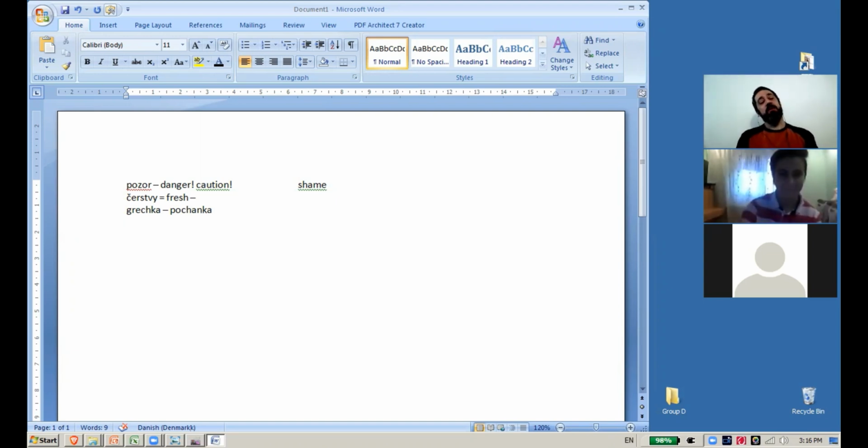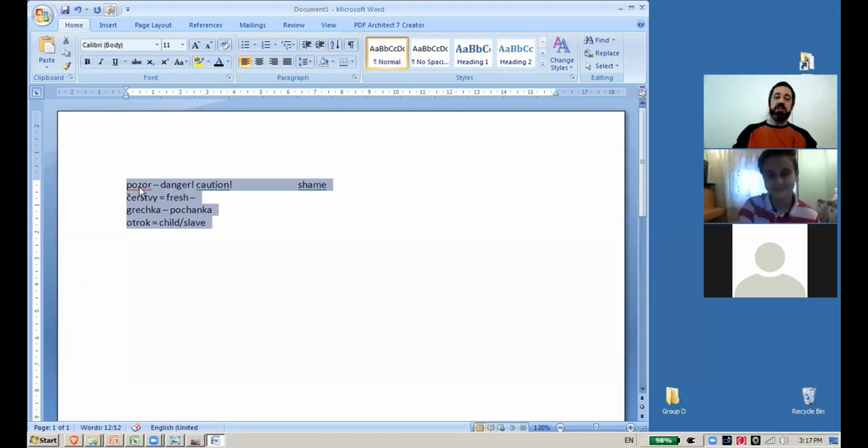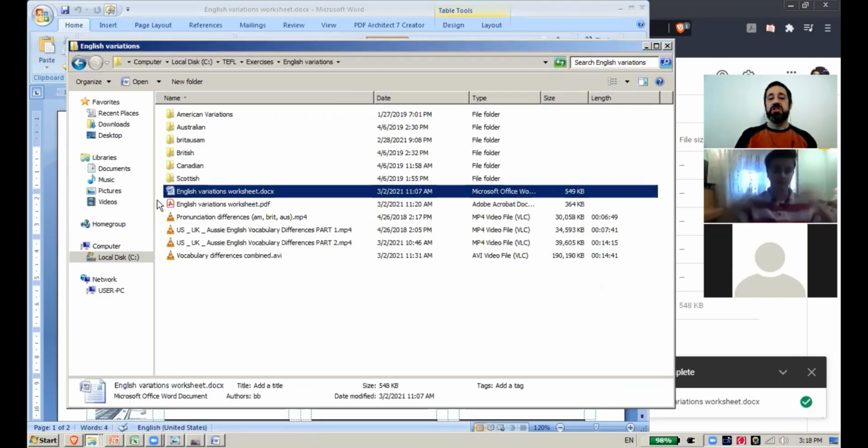And then another one would be, if I am from Slovenia, the word for child is otrok. But if I use this word in the Czech Republic or in Poland, it means slave. So when I'm talking about children, I'm talking about little slaves, and I say, my slave works very hard, and my slave is very good at his homework. So even with the Slavic languages, you get these variations. Some words mean completely different things in different places.